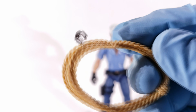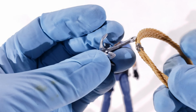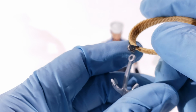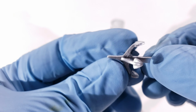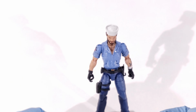Then you have his rope. His rope right here with the hook. And with that hook, you can put the other hook on here. Thus so. And boom. All of it's done in the vinyl plastic or whatever the case may be. But the painting on here is nothing short of excellent right here. You can see this right here does have a nice silver paint to it. No wash or anything, but I mean, like, it's great.